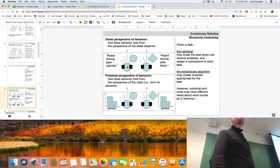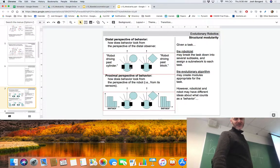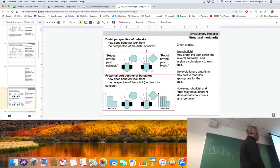Imagine we have our little small wheeled robot here that's driving around, and we would like it to, for example, approach cylindrical objects and move away from cubes. And we can see at this instant of time that the robot is driving past a cylinder, and at some other point in time, the robot is driving past a block. And under those two conditions, we would like the robot to do different things. And in this hypothetical example, we may become frustrated because the robot never does different things under these two conditions. Why not?